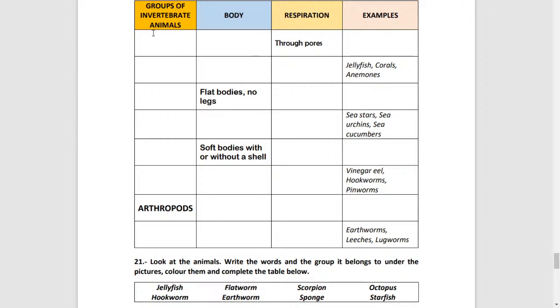Does anybody know? They take oxygen through pores. They can be found just in the sea. Looking for the name of this. Very good. Poriferans. Very good. Now let's go to the next group.